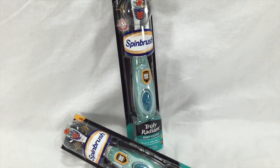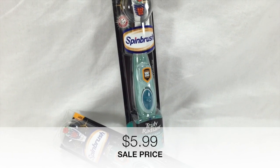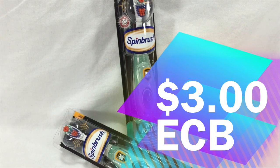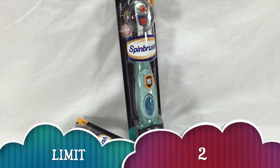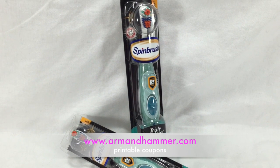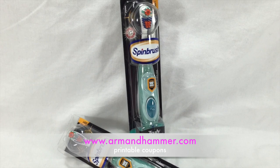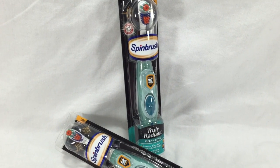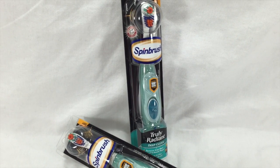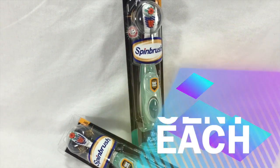The Arm & Hammer spin brushes this week are on a special for $5.99, and they are yielding back a $3 ECB. There is a limit of 2 per card. And if you will visit armandhammer.com, you can print out a $2 off of one manufacturer coupon. You can print 2 of those coupons per computer. That leaves the total purchase price of these toothbrushes at just 99 cents each.